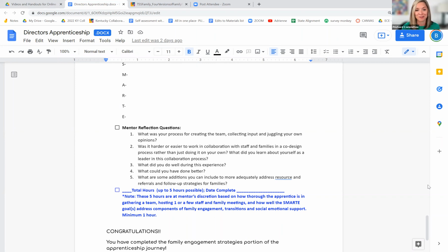It's challenging to do collective work, which is what number 2 is all about. Was it harder or easier to work in collaboration with staff and families in a co-design process? So again, family engagement done well is doing with families, doing with staff, not to. It's much easier sometimes to cook up an idea on our own and say, here's what we're doing. But that's where you get pushback. People aren't participating, or people are grumpy about participating. Take time in the front end and your programming will be so much stronger and richer on the back end.